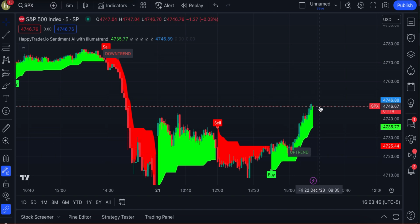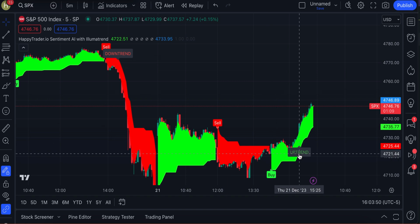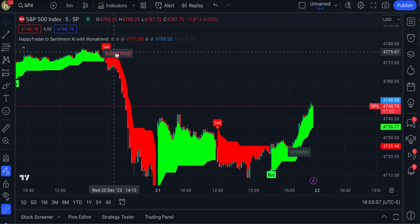We are buying back and kind of filling the gap, so to speak. And we did get an uptrend signal followed by a nice handy move to the north. So that's always nice to see that our indicator is doing its job.